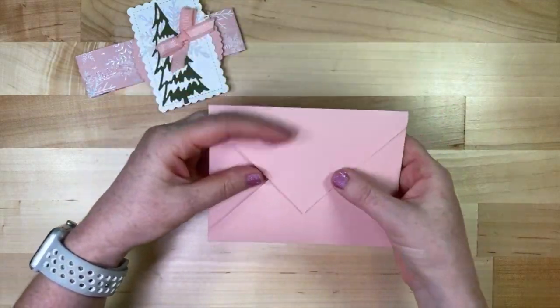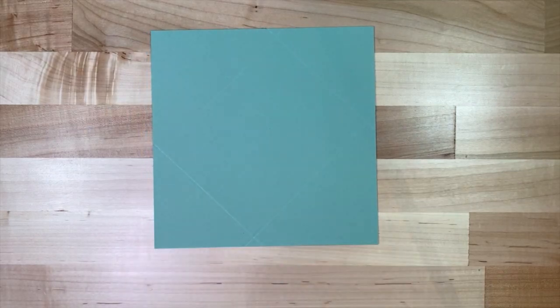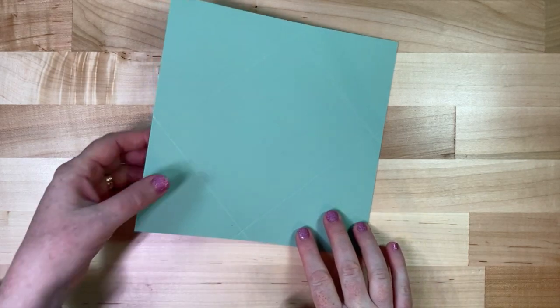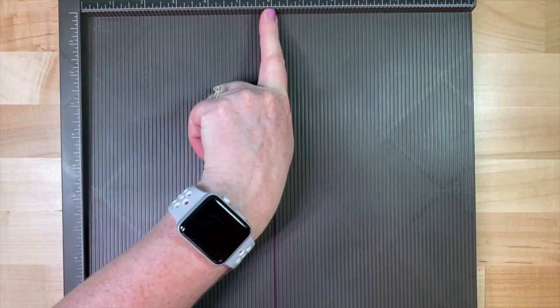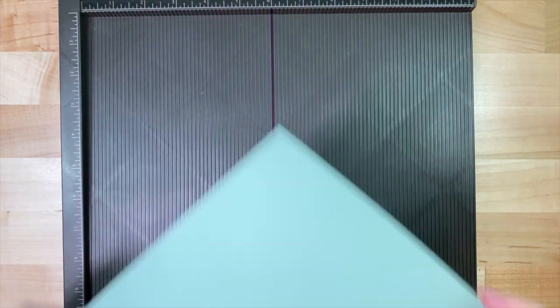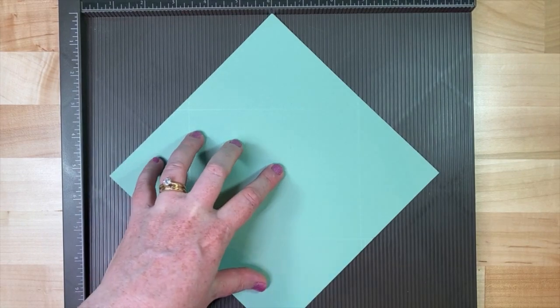So let me show you how to make this. For the exploding envelope, we are going to start with a piece of cardstock that is 7 1/2 by 7 1/2 inches. So it's a standard card size will be our final dimensions. And I'm using my Simply Scored tool here. I have a line down the center that shows the 6 inch, but also the center mark. So I go ahead and line my points up on that line.